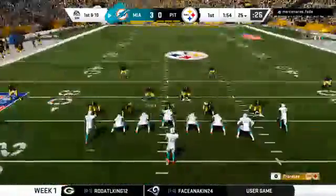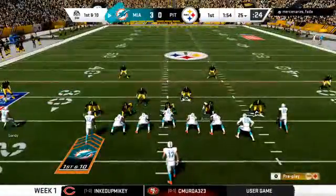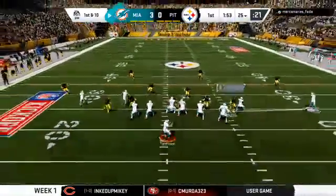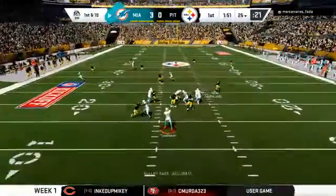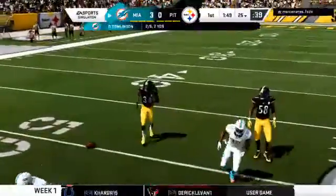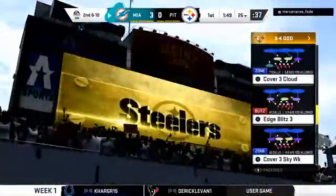The Dolphins at the line ready for their next drive. They've got a 3-0 lead and the football as they start 1st and 10. On 1st down, Tomlinson. And he bats it away and it falls down incomplete.